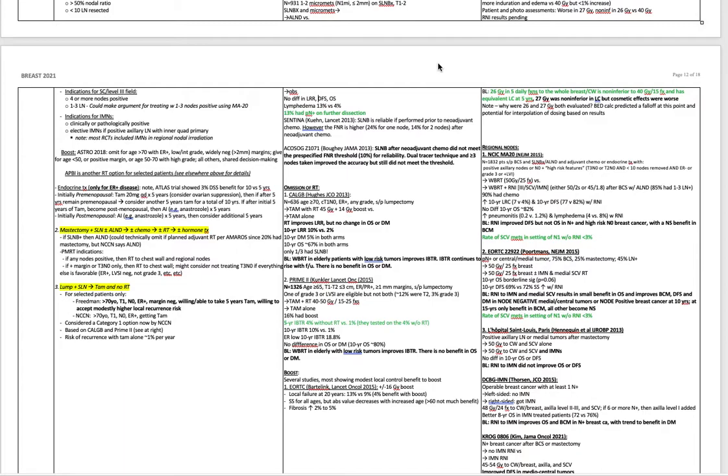Boost trials: several studies, most showing a modest local control benefit to a boost. The main one you need to know is EORTC Bartelink. Patients got a plus or minus 16 gray boost. Local failure at 20 years was 13% versus 9%, so there's a 4% benefit with the boost. It's statistically significant for all ages, but the absolute value decreases with increased age, so if you're older than 60, there's really not much benefit. There's also an increase in fibrosis from 2% to 5% associated with the boost.